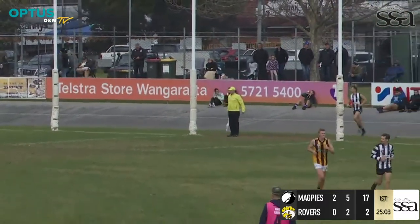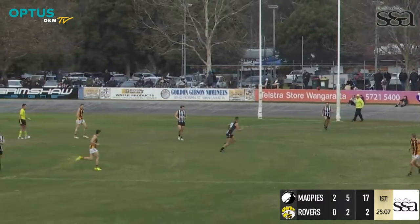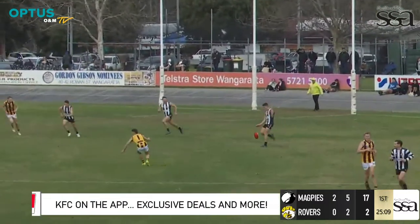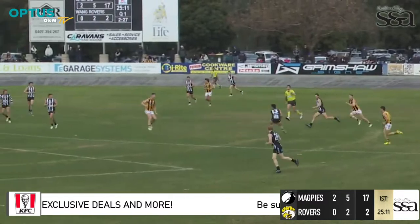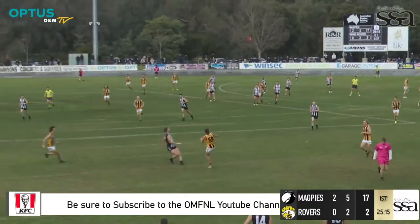The Magpies are two. What's going on there on the scoreboard? They're counting backwards. Just had a moment. 2-5-17. So it's a 15-point lead here to the Wangaratta Magpies. Another lost opportunity there for the Rovers, Big Mac. Yeah, they need to nail them.